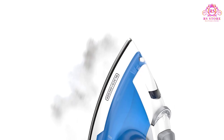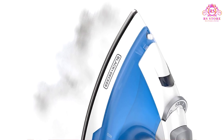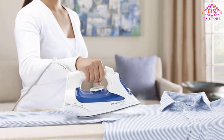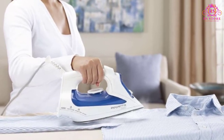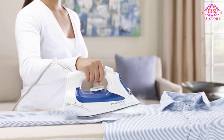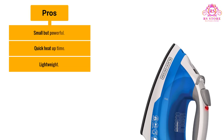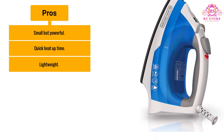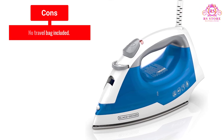Through the close regulation of water temperatures, this iron reduces the occurrence of dripping, which saves you time while you iron. If you need a small but potent travel steam iron for all your travel ironing needs, there's no other brand you can look up to than the BLACK+DECKER company. Pros: small but powerful, quick heat up time, lightweight. Cons: no travel bag included.